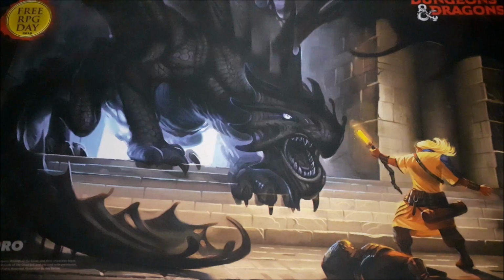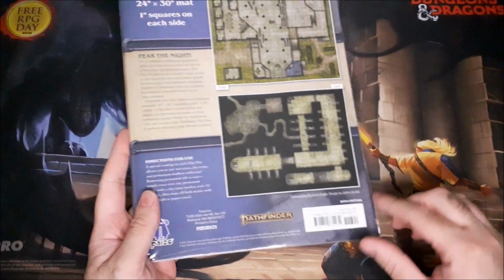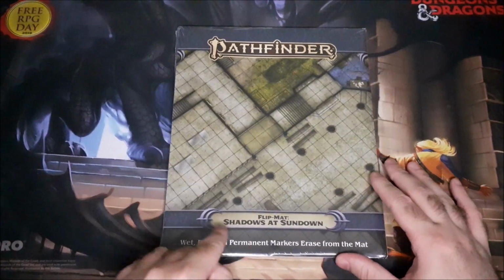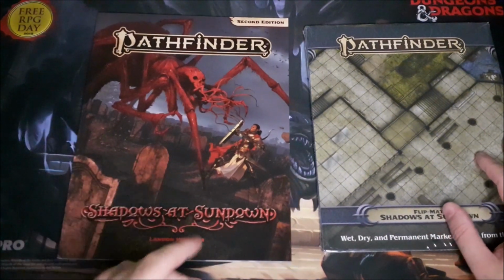Speaking of flip mats, we've got another one here. This is a regular sized flip mat, so this is the 24 inch by 30 inch. It is $16.99 US, but this is a flip mat for the Shadows at Sundown adventure, a standalone adventure for Pathfinder 2nd edition, which I also happen to have right here.